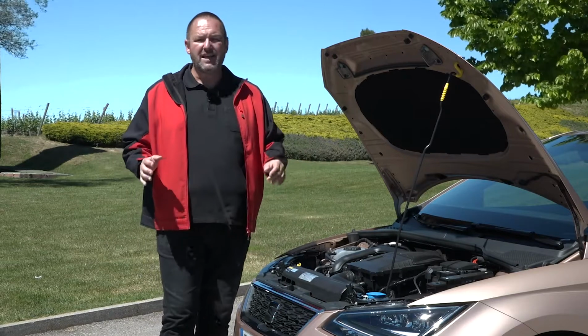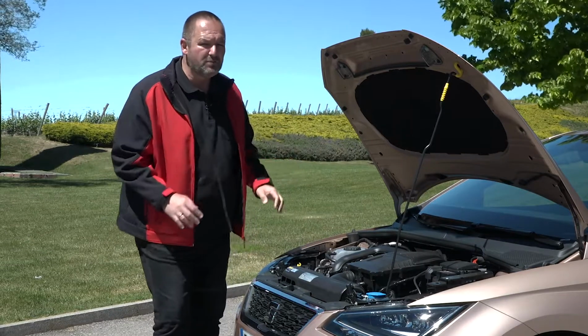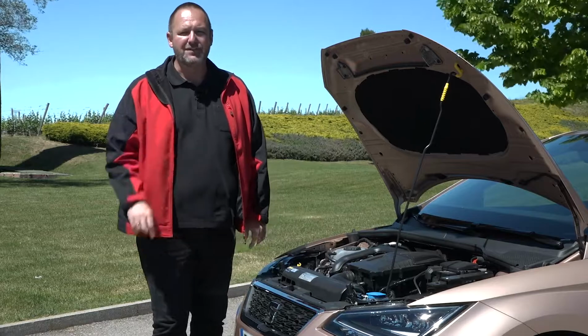Unfortunately, Seat told us they do not plan to do a new Ibiza Cupra, but I say fingers crossed, maybe we're lucky in the future.